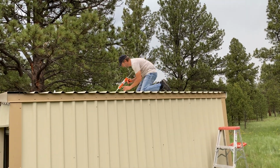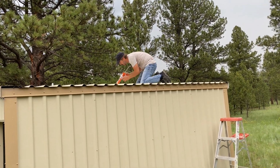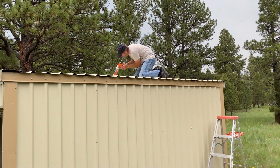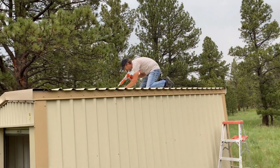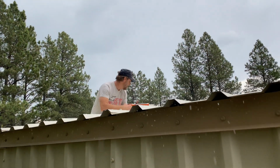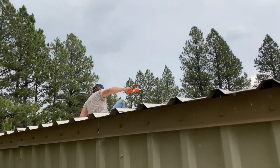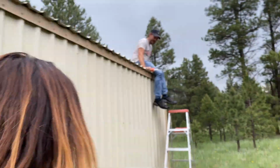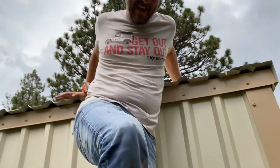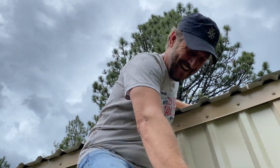Perfect weather for this. Up and down. This is a little bit dangerous to be caulking up on the metal roof. That's right, with lightning and rain thunder. Get down here.